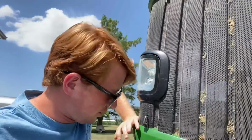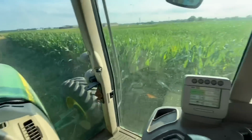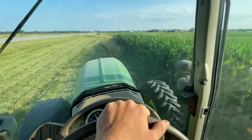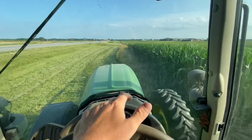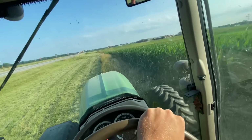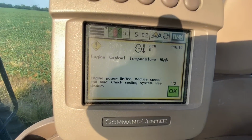Let's see if I can shut the hood with one hand. Yes, I can. The object here is pretty simple. It's to take the grass and turn it into that. It looks a little bit nicer, and yeah, I know I'm missing a fender, but it looks nicer, and we're highway farmers, so it has to look good from the highway. Yep, time to clean the air filters again.